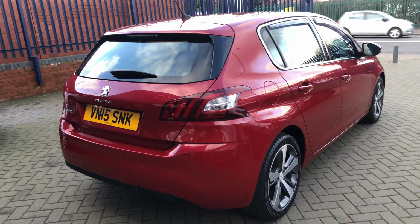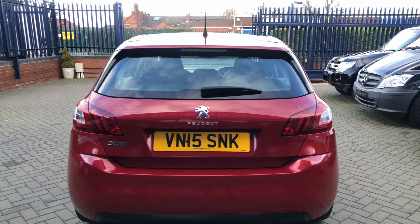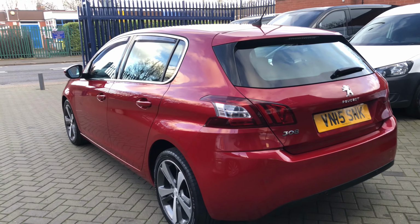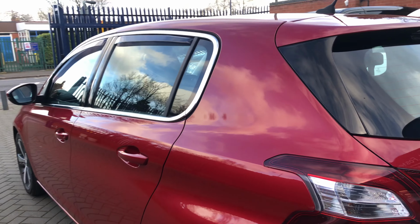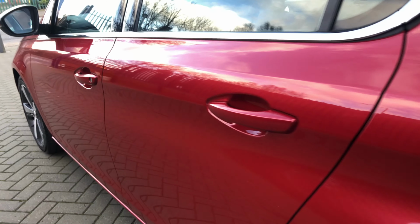Comes with rear parking sensors, as well as a rear parking camera. And onto the passenger side, which mirrors the driver's. Again, no dents, no scratches or any marks.